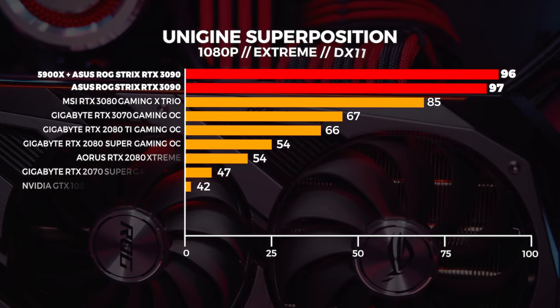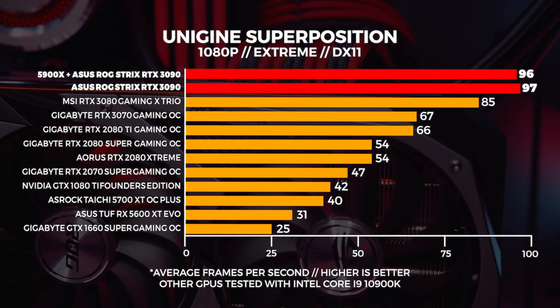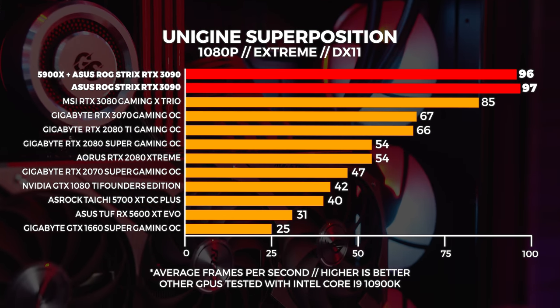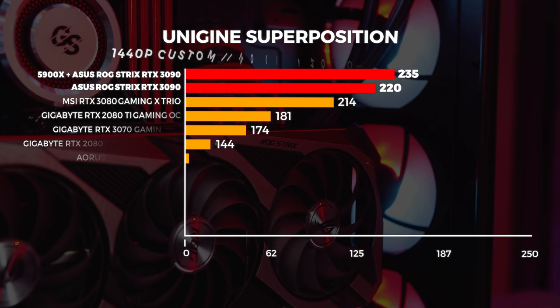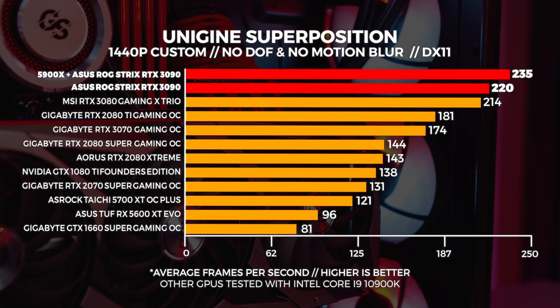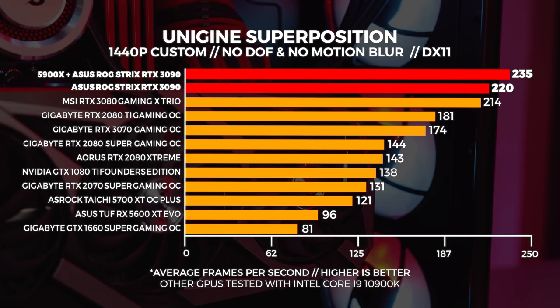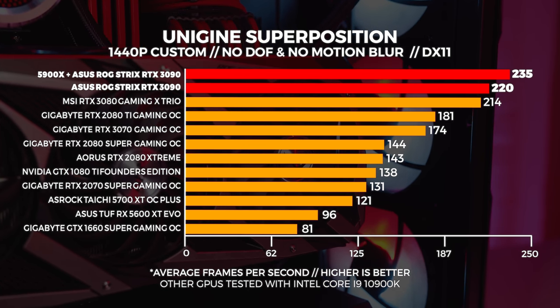Moving on to Unigine Superposition at 1080p Extreme, this benchmark is highly GPU bound and we're kind of seeing that GPU bound result being echoed here with the 5900X, so no surprises here. And once again, when we switch to 1440p custom with no depth of field and motion blur disabled, which becomes more CPU bound again, we're seeing the 5900X pull away from the 10900K results.